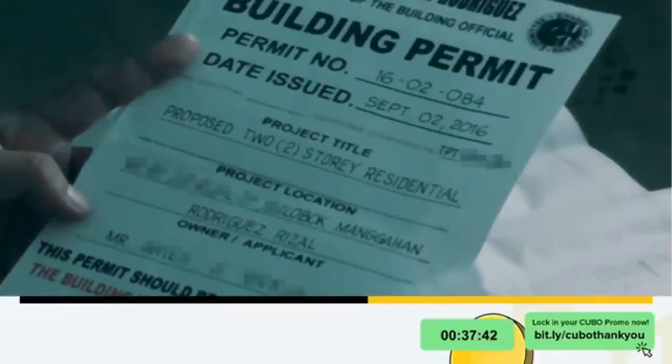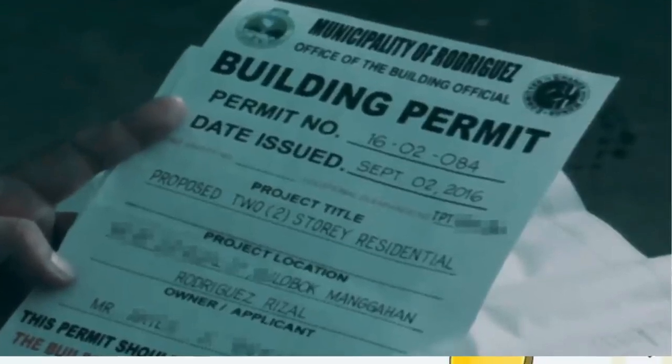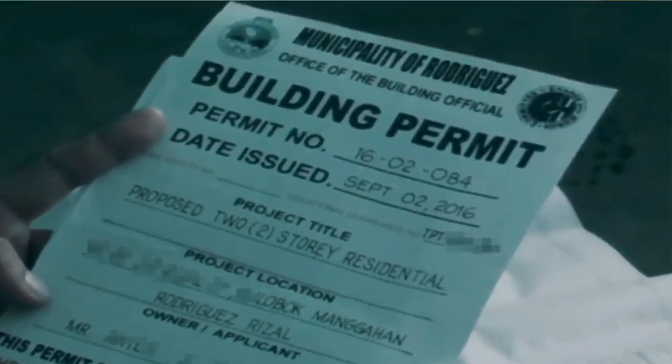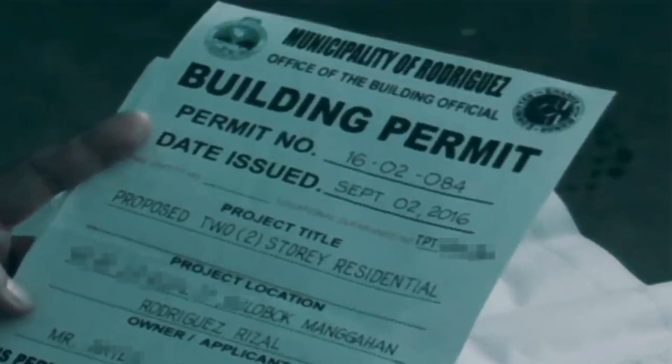Of course, there are also costs for permitting. Siyempre sa LGU, kuha tayo ng building permit for construction greater than 6 square meters, no? So, if it's a Bulacan model or a Sarangani model, kailangan po natin sa ikuha ng building permit from the local government.